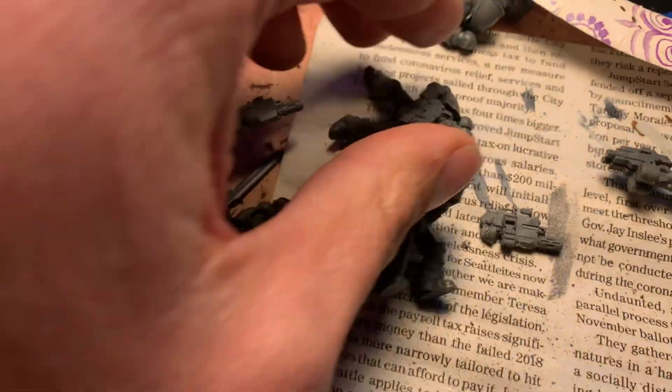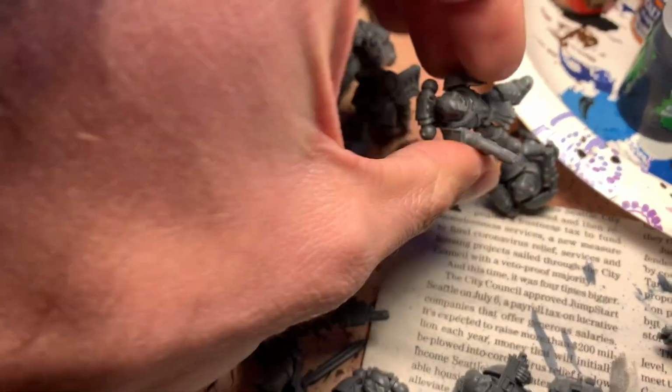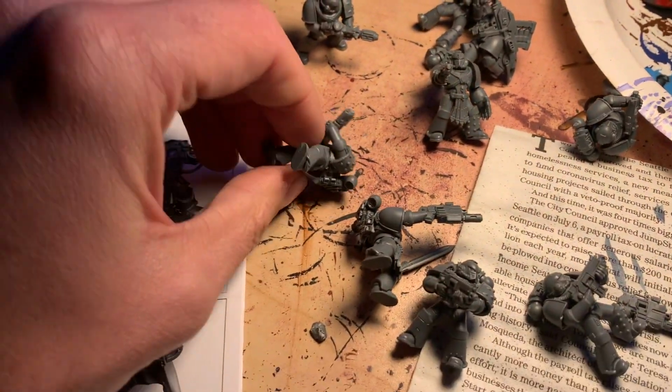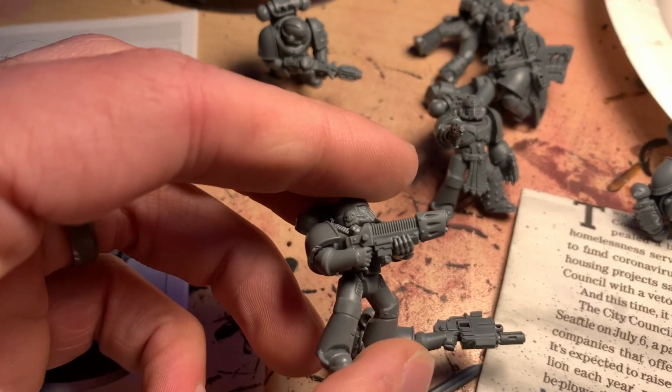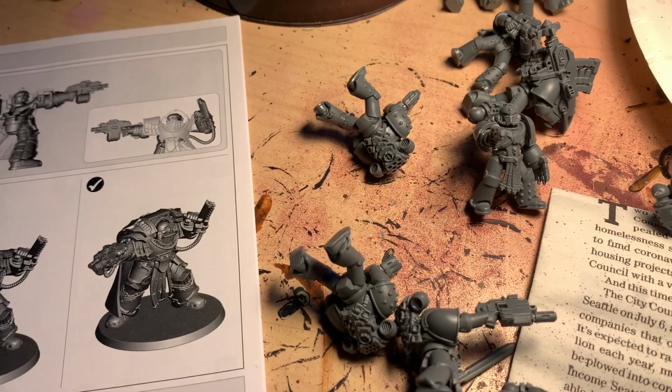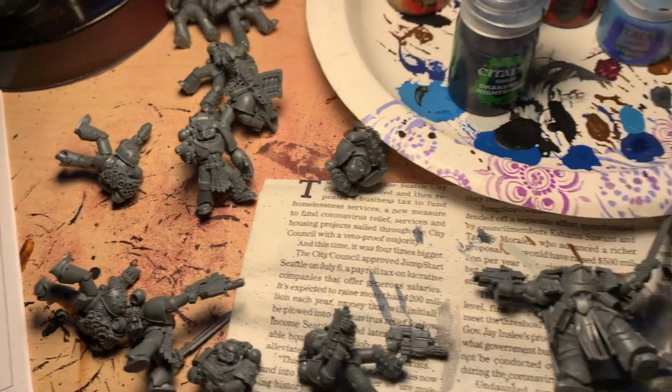I'm not even trying to do anything special with them, just putting them together. I like the Sergeant with the power fist. The box I got, though, from a friend, has no bases, so I need to find 32mm bases somewhere.